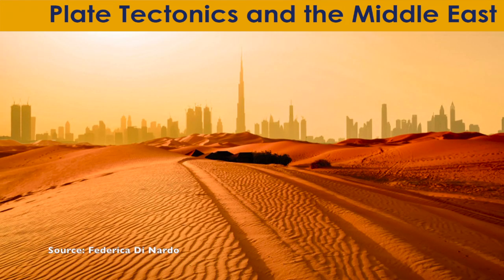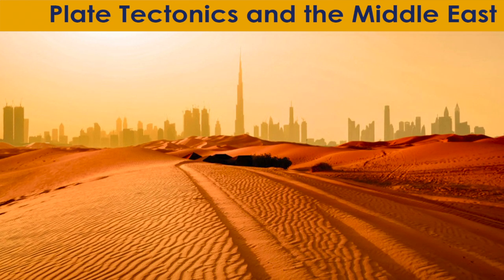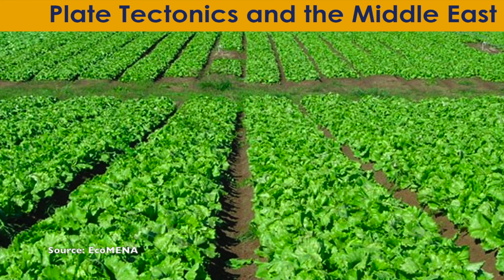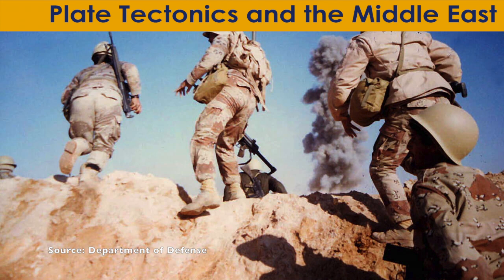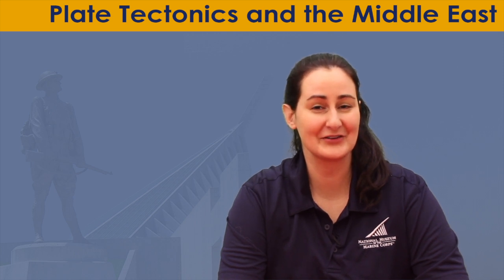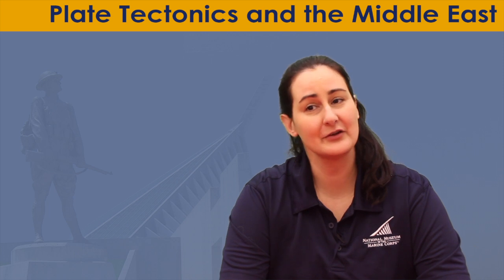Because there's so much tectonic activity, people living or staying there have to be very careful about where they build cities and roads, or where they can grow food. Our Marine Corps had to take plate tectonics into consideration when they planned military operations and where military bases and outposts would be built. These plate movements also start to explain why the area is a harsh sandy desert, as you might have seen in pictures of our Marine Corps serving in Saudi Arabia and Kuwait during Operation Desert Storm.